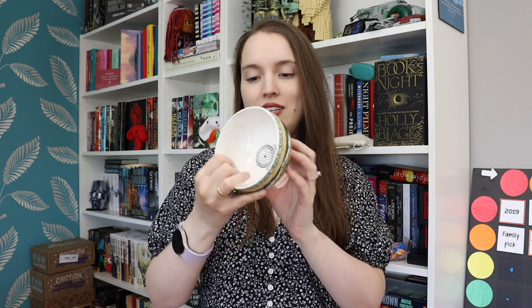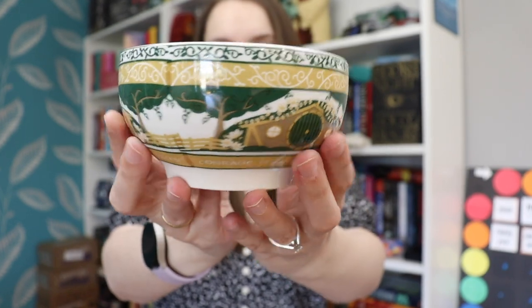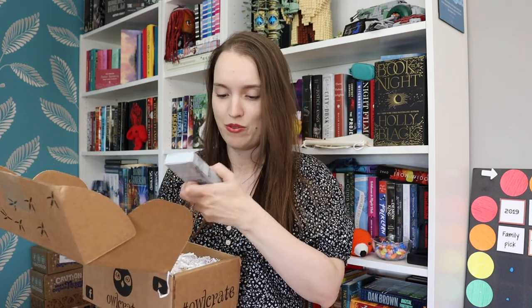So let's see what this one looks like. Oh, it's about the Shire. The first one was inspired by the dwarves, and this one is inspired by the Shire, which is my favorite place probably ever. And it says here at the bottom, courage is found in unlikely places. This is gorgeous, I love it, and I'll get a lot of use out of it, and I'm gonna put it nicely in my kitchen because I don't want to risk it breaking. Okay, that's already my favorite item of the box, but let's see what else we got.